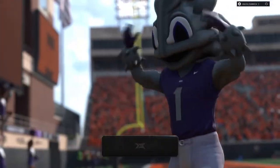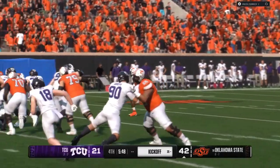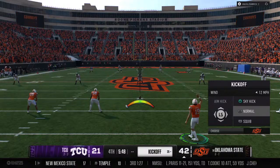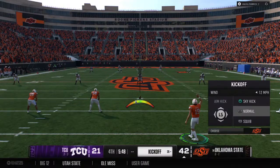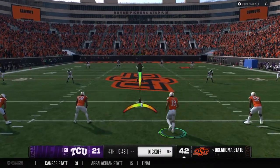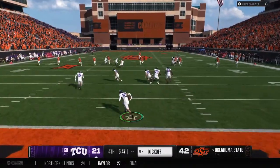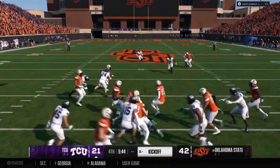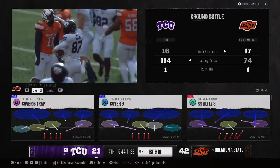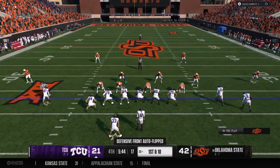Almost ready to kick it away after scoring the touchdown. And before they can kick it, the receiving team's going to call a timeout. About to kick it off after punching it in for the touchdown. Set to kick this one away. He'll bring it back looking for help. And the coverage team able to make the tackle. TCU has it back, and the Horned Frogs go on offense.